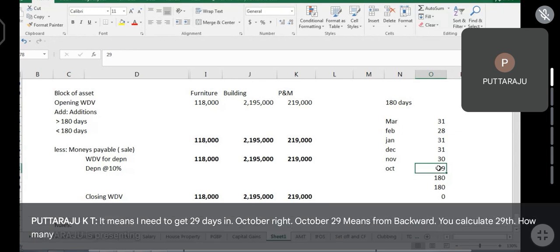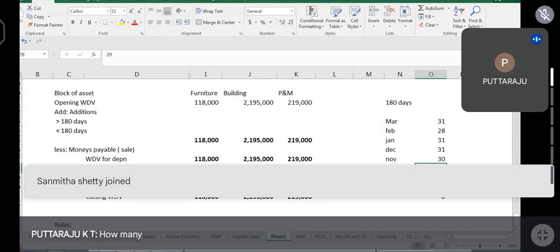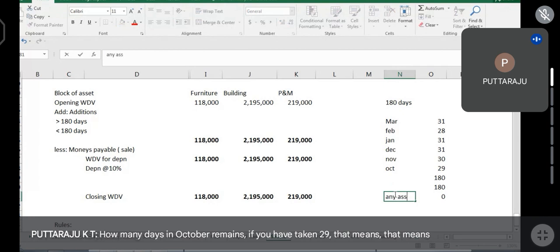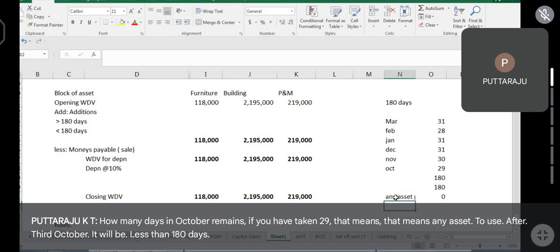How many days in October remain if you have taken 29? 2 days. That means any asset put to use after 3rd October will be less than 180 days. Are you guys getting it?